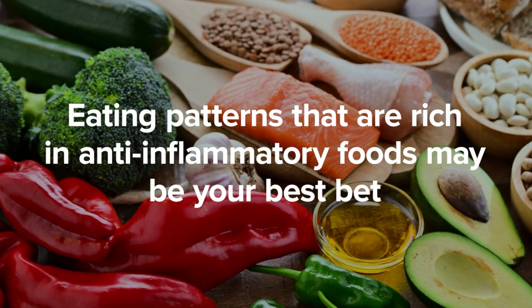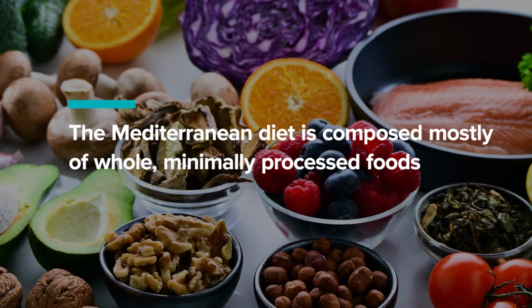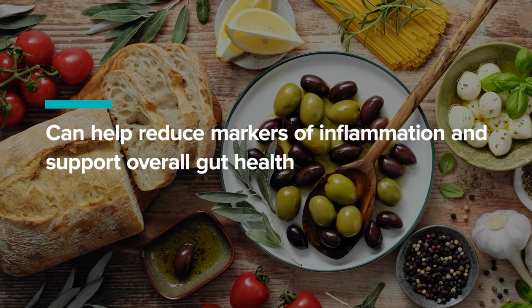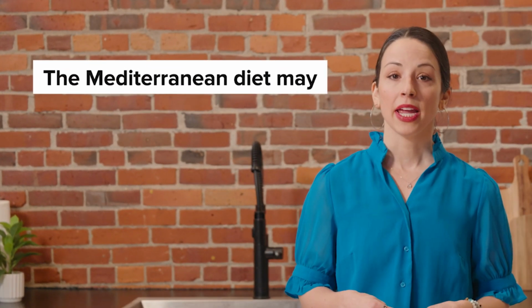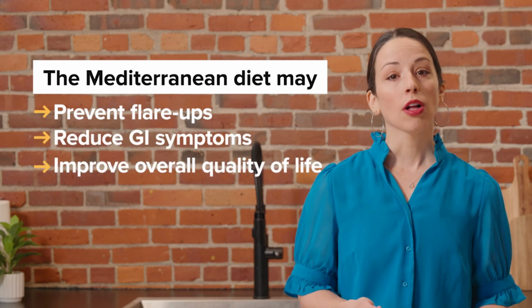For long-term health, eating patterns that are rich in anti-inflammatory foods may be your best bet. While research is ongoing, the Mediterranean diet has been linked with benefits for people with IBD. The Mediterranean diet is composed mostly of whole, minimally processed foods and can help reduce markers of inflammation and support overall gut health. As a result, studies suggest that the Mediterranean diet may help prevent flare-ups, reduce GI symptoms, and improve overall quality of life in people with ulcerative colitis.